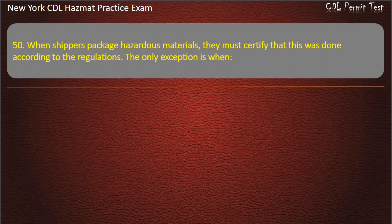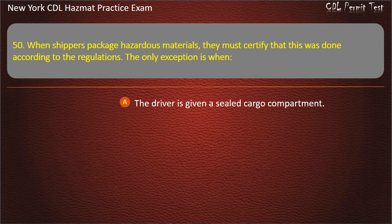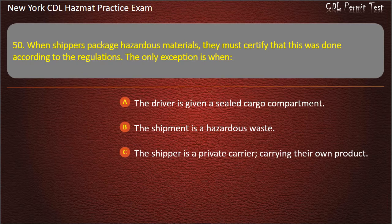Question 50. When shippers package hazardous materials, they must certify that this was done according to the regulations. The only exception is when the driver is given a sealed cargo compartment, the shipment is a hazardous waste, or the shipper is a private carrier, carrying their own product. Answer. The shipper is a private carrier, carrying their own product.